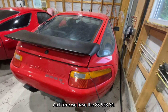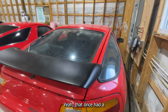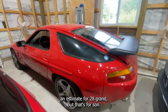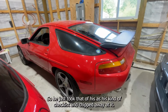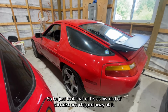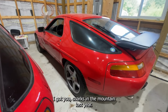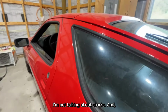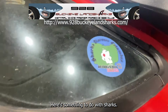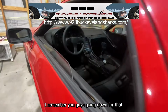And here we have the 88 928 S4. That once had an estimate for 28 grand, but that's before Sonny got involved. Sonny just took that as his checklist and chipped away at it. And now it's a fully functional car, I bet, is it? Yeah, it's a good car, actually. I drove with two Sharks in Columbus last year. Sharks discover Columbus. Yeah, I remember you guys going down for that.